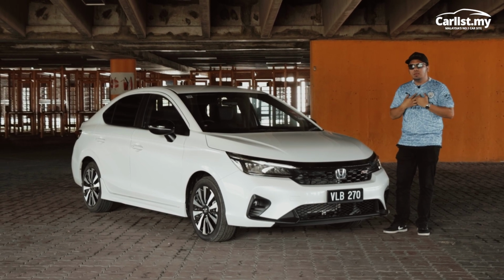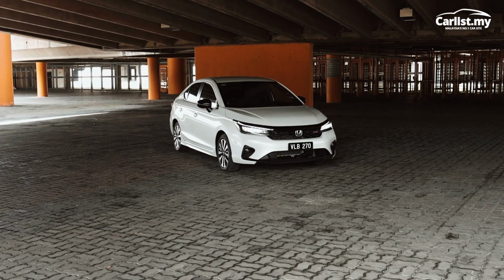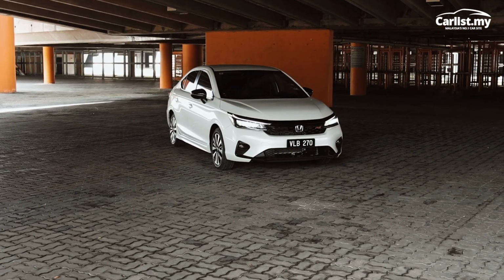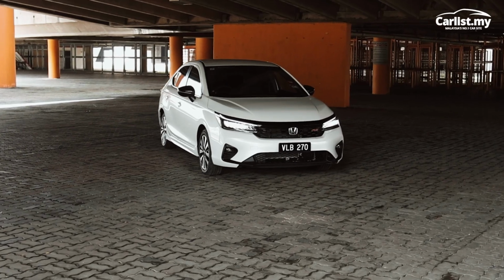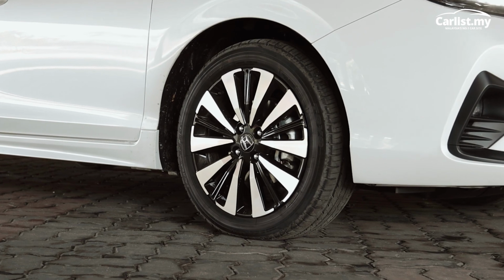So if you ask me, Honda Malaysia made the right call to refresh the Honda City, especially by including the redesigned 16-inch wheels that pair better with the whole facade of the Honda City.